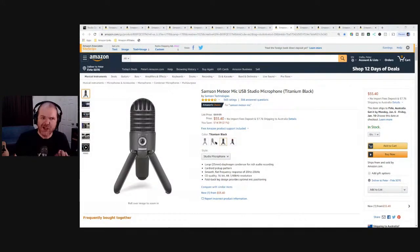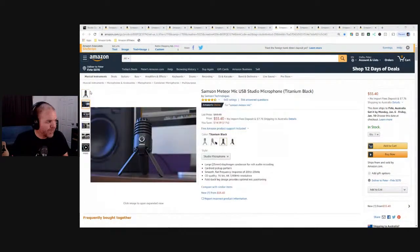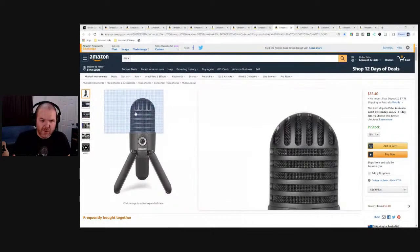The Samson Meteor mic. This is the titanium black version. I have the chrome silver version. I usually have it out here because it looks so cool and I show it, but I just didn't get it out in time. I know where it is. But here it is in all of its glory.